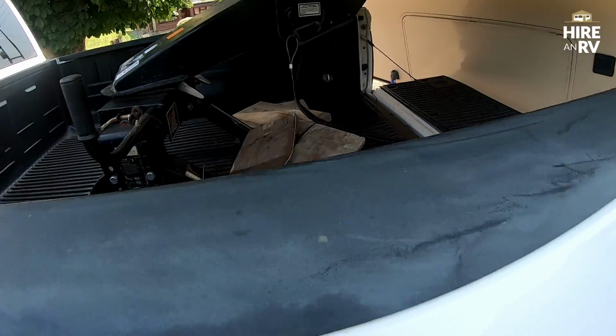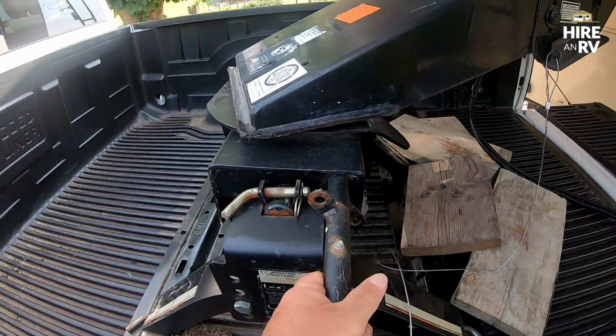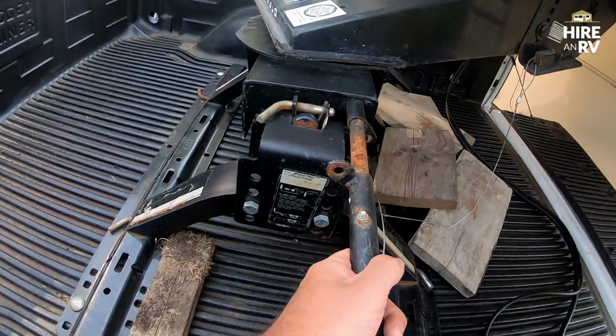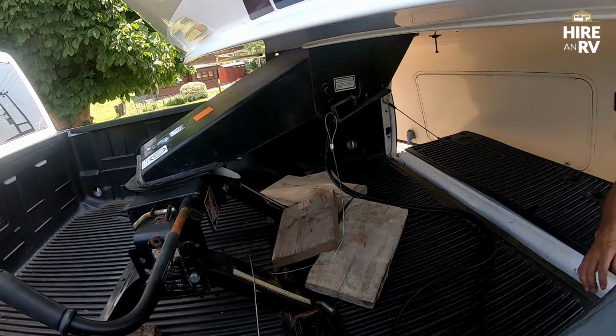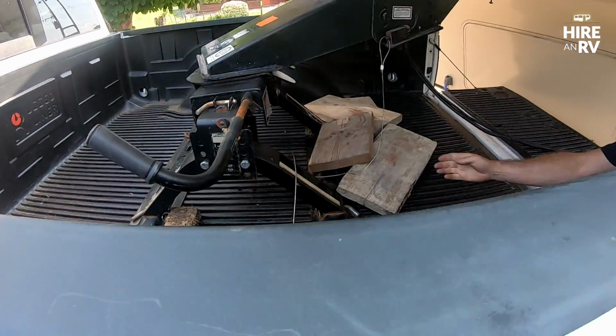You probably want to come back a little bit. So what we do, if you can't get it out, is just come back a touch. That's it, take the pressure off of it, and that'll come off. Right, that's off. Now that's how you get it off, and then we'll just drive away.